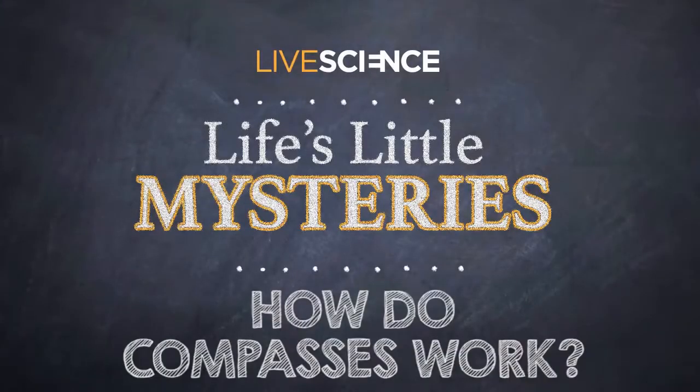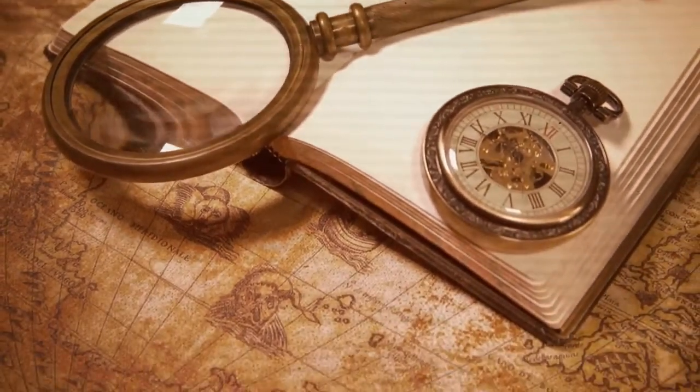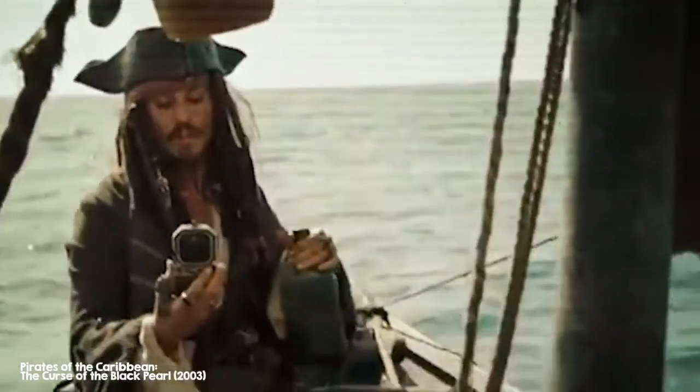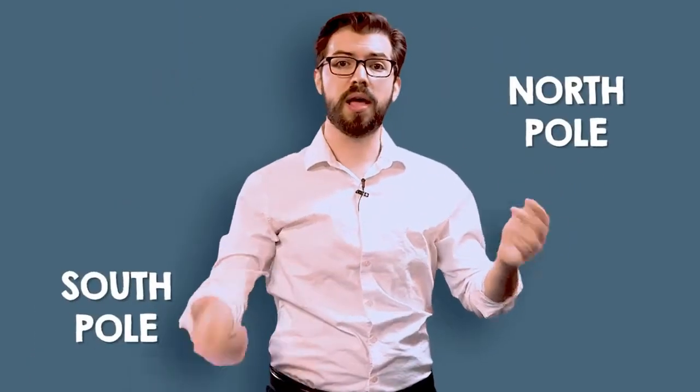How do compasses work? Compasses have helped lost souls find their way home for more than 2,000 years. But how does a little metal needle actually know which way is north? In a sense, the Earth itself is a giant magnet. It has a north pole and a south pole, and those poles can interact with other magnets in the same way that the magnets on your refrigerator can.